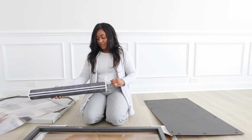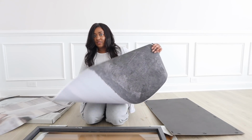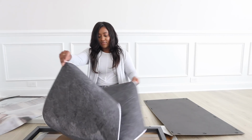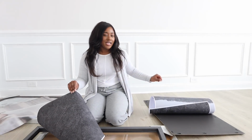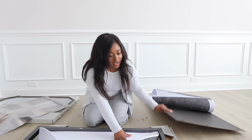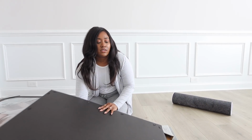Basically I just did a ton of color correcting, aka taking the color completely out and making it look as similar to the Restoration Hardware one as possible. There's a distinctive tree that I look for and I'm like, okay, that's this one. It's a perfect fit. I am praying, good Lord, that this looks good.